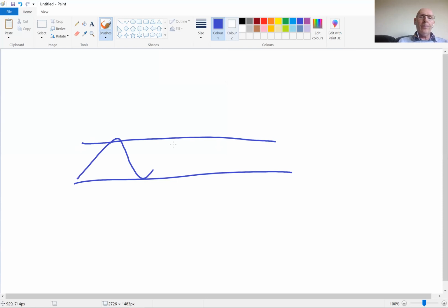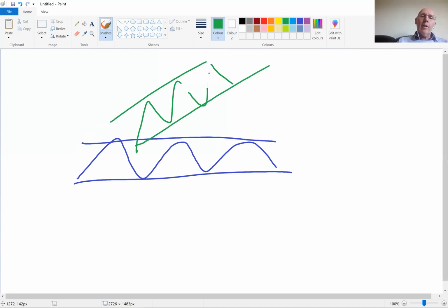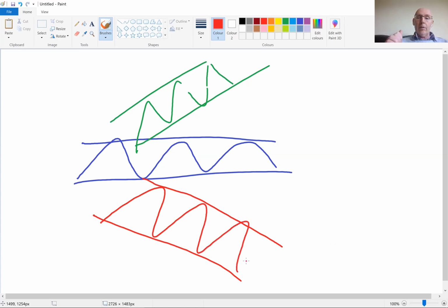They either go sideways, they do 3 rolls sideways, and then usually change direction. If they go up, 3 rolls, and then they usually change direction. And even when they want to go down, it's exactly the same thing. They tend to go down not in a straight line, but in 3 rolls, and then they change direction. Let's see if we can get a red color here to show you this. And again, you can see they go down roll 1, 2, and 3, and then they change direction.